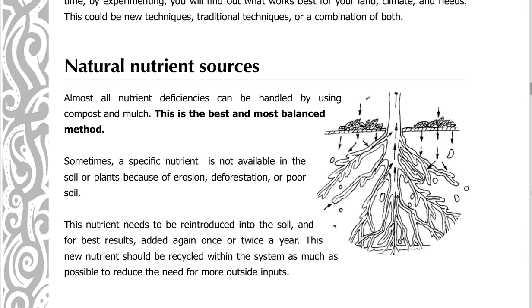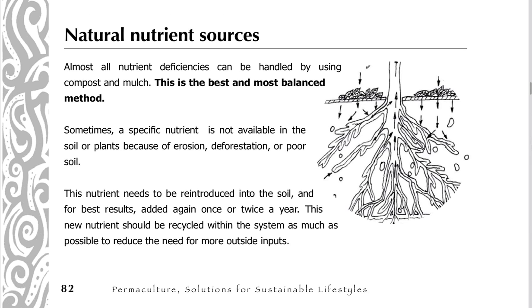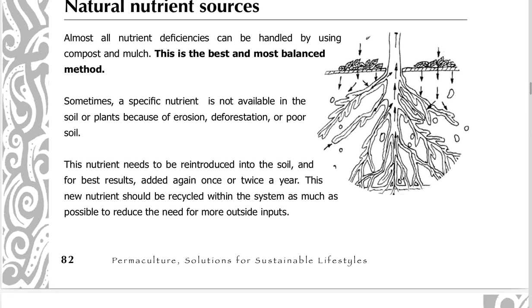Natural nutrient sources. Almost all nutrient deficiencies can be handled by using compost and mulch. This is the best and most balanced method. Sometimes a specific nutrient is not available in the soil or plants because of erosion, deforestation, or poor soil. This nutrient needs to be reintroduced into the soil and for best results, add it again once or twice a year. This new nutrient should be recycled within the system as much as possible to reduce the need for more outside inputs.